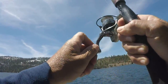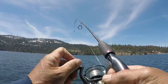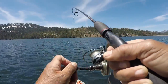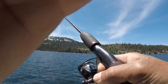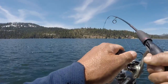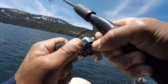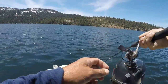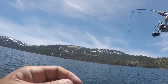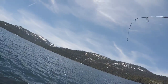Just help me out with a little wind. Just lost my rod. I was digging in my bag because I wanted to put another fly on. Woo! And this trout just nailed it. I got the wind going now, and he hit that power bait straight up. Almost lost my stuff. Whoa, these fish are fighting hard, man. No parasites on these trout. Let me see if I can let this guy go.